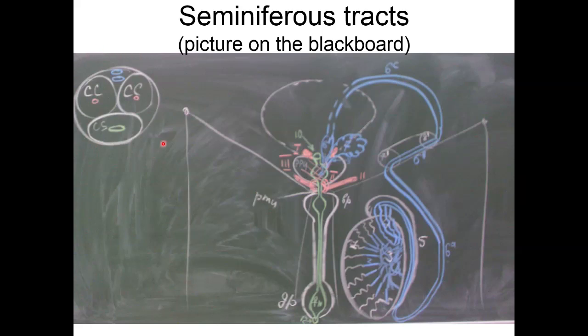If we make the transverse section of the penis, we can find the CC, corpora cavernosa: corpus cavernosum dextrum, corpus cavernosum sinistrum. Inside of each of them there are arteries, and from the inferior position we can see CS, corpus spongiosum. Inside of it we can find the urethra masculina, and also very important veins which are important in the process of erection: the vena dorsalis penis.